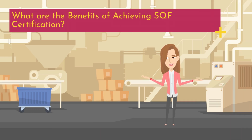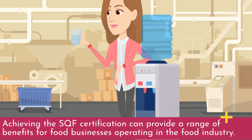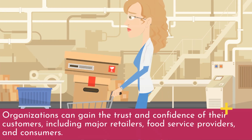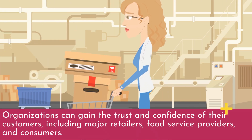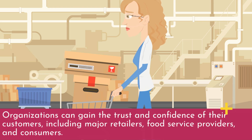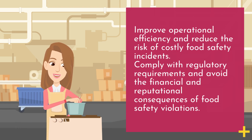What are the benefits of achieving SQF certification? Achieving the SQF certification can provide a range of benefits for businesses operating in the food industry. Organizations can gain the trust and confidence of their customers, including major retailers, food service providers, and consumers. Improve operational efficiency and reduce the risk of costly food safety incidents. Comply with regulatory requirements and avoid the financial and reputational consequences of food safety violations.